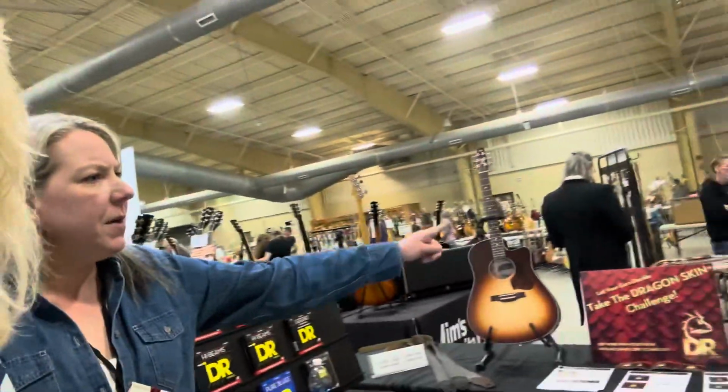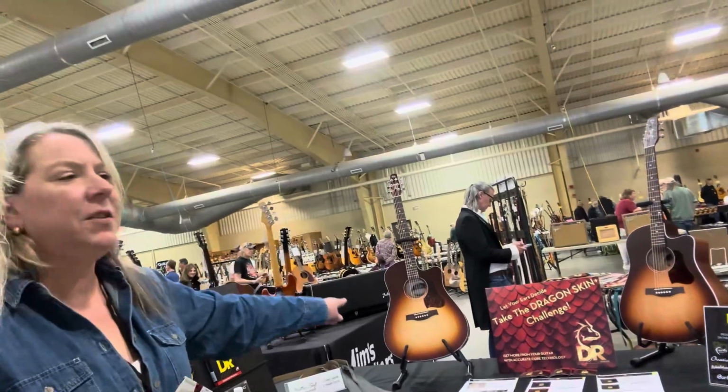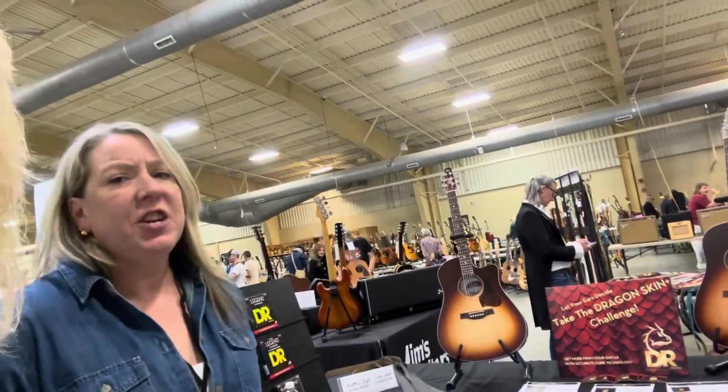We have two guitars here. We have one with Dragon Skin Plus on it and one without. And we're telling everybody to take the challenge and see if you can tell the difference between them. Well, I can't tell. I have terrible ears. I'm old, but I will do that. Definitely, we're going to check the strings out for sure.